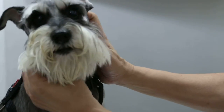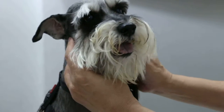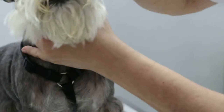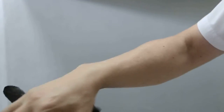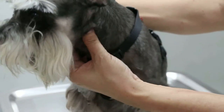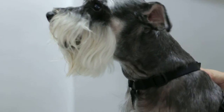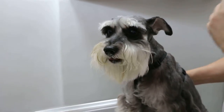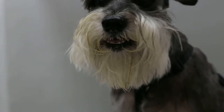Did he eat bones or stones? Not aware of it. There's some pain in the throat. So I suspect he swallowed something which caused his throat to be very painful, and it doesn't allow me to open his mouth. There's some pain there. So I need to put him under sedation, open the mouth and see. If there's a lump or something stuck inside, then I will take it out.